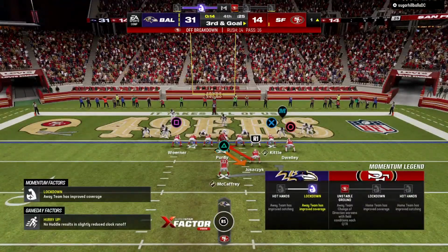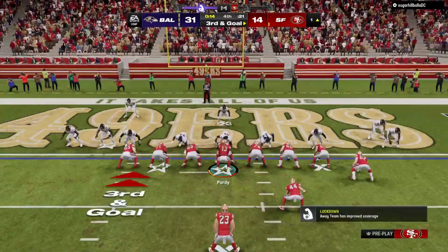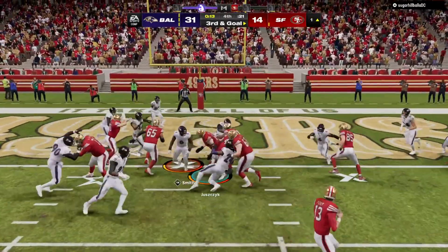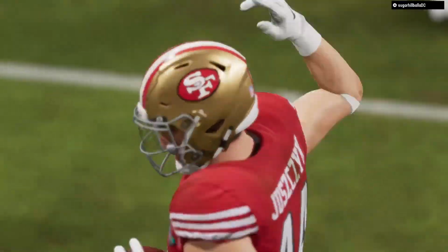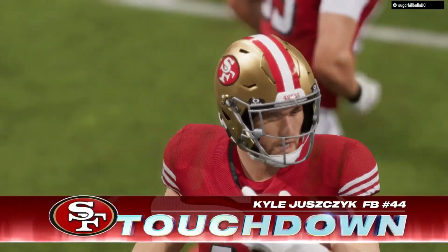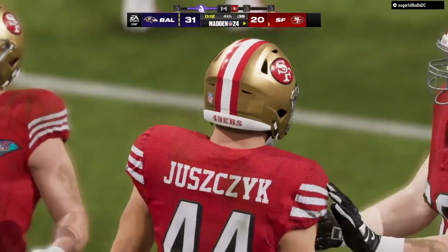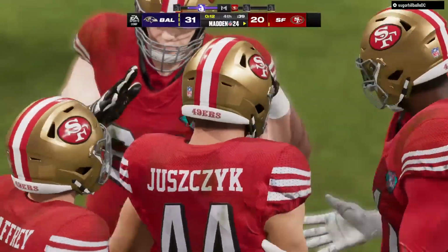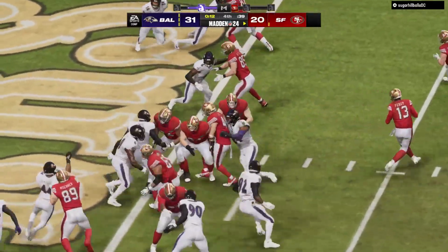So now it's 3rd and goal. This Raven defense trying to keep him out of the end zone. They'll try and power it in with Juszczyk. And across the goal line into the end zone. Touchdown 49ers. Kyle Juszczyk, a touchdown run there from a yard out. And the Niners have got it back to a 2-score game here in the 4th.